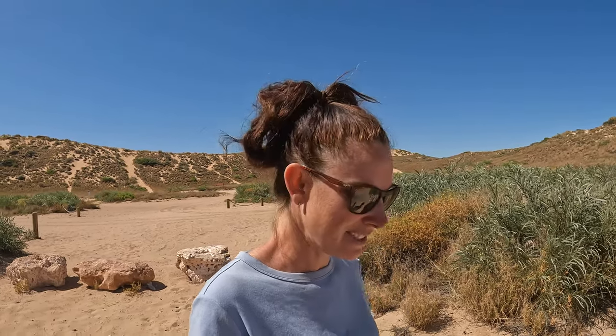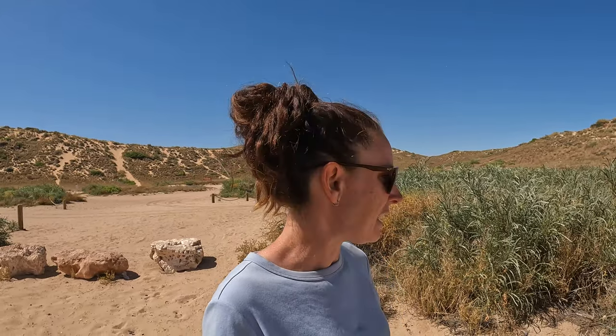Dog friendly here as well, which is awesome, and it's all bring everything, take everything, have to be self-contained including toilet. And yeah, anyway, on to Carnarvon.